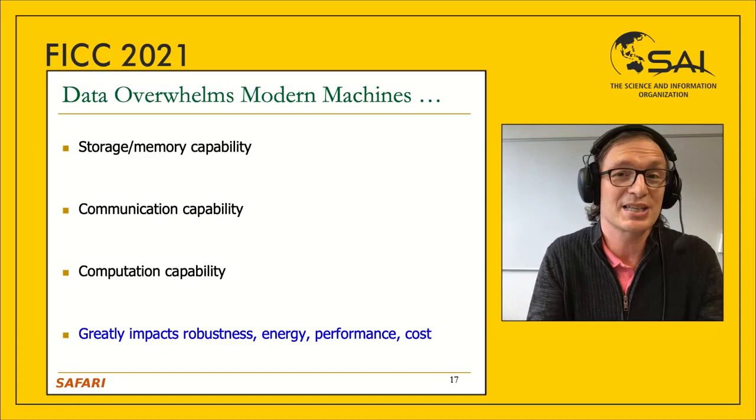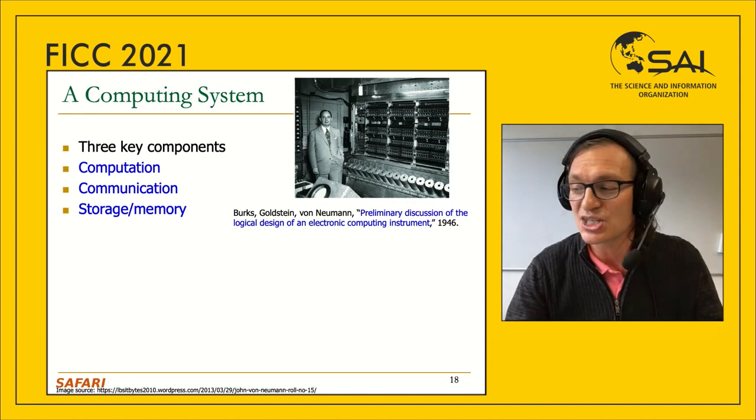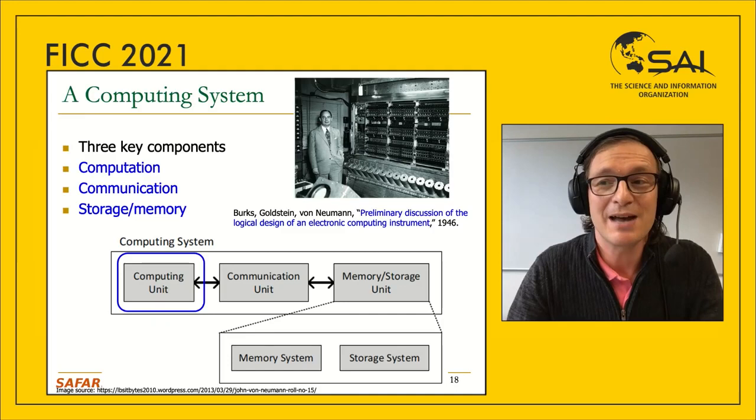Now, let's take a look at a computing system from the very basics. Essentially, a computing system consists of three key components: computation, communication, and storage and memory. And essentially, today, we have heavily optimized the computing unit over time.